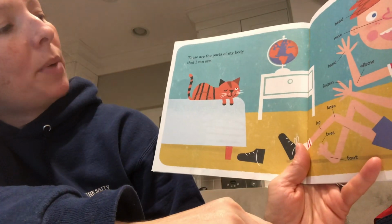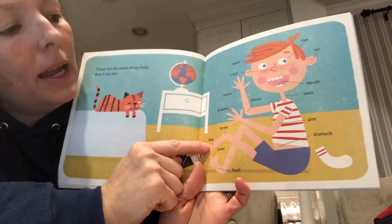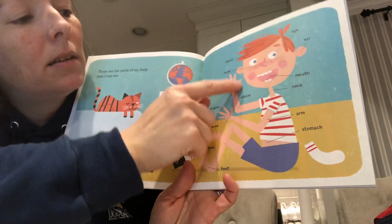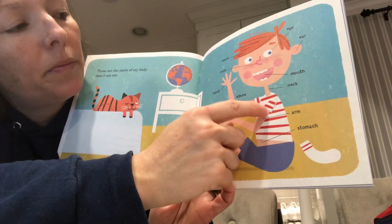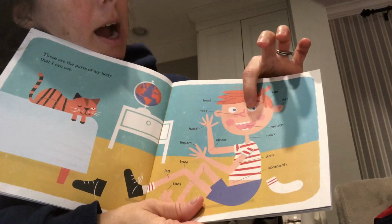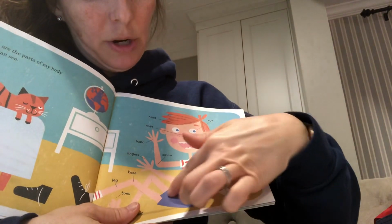These are the parts of my body that I can see. Start here. Foot, toes, leg, knee. This is part of your leg too. Fingers, hand, elbow. This whole part is your arm. We've got your nose, your head, your eyes, your ears, your mouth, your neck, your stomach.